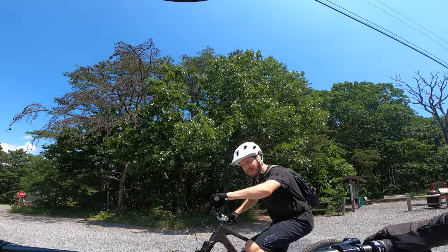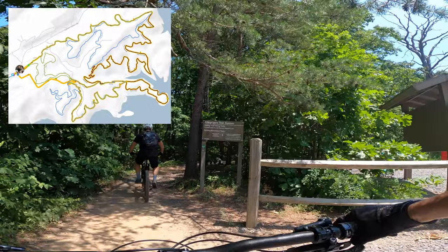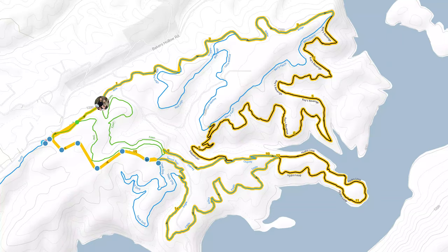Let's do it. This epic route starts at the parking lot off of Baker's Hollow Road and heads straight into Buck, a green trail which serves as the main entrance into the northeastern side of the trail system. The first few trails are nothing compared to what is to come, so we're just going to show a few clips from each. The goal of riding these trails is to get over to Ridge and to Ray's Revenge, where things get really gnarly.